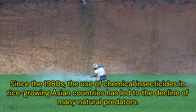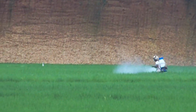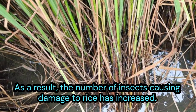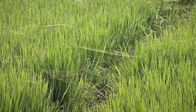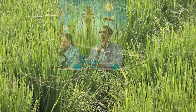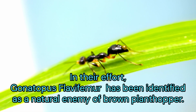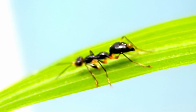Since the 1980s, the use of chemical insecticides in rice-growing Asian countries has led to the decline of many natural predators. As a result, the number of insects causing damage to rice has increased. Consequently, many researchers have begun to investigate the natural enemies of rice pests. In their effort, Gonatopus flavifemur has been identified as a natural enemy of the brown planthopper.